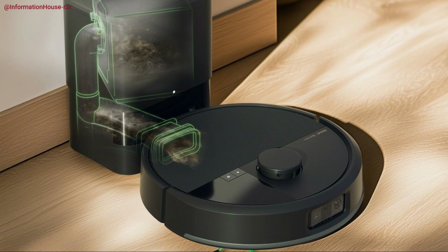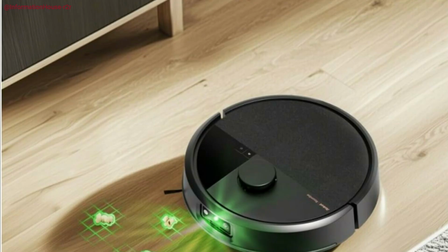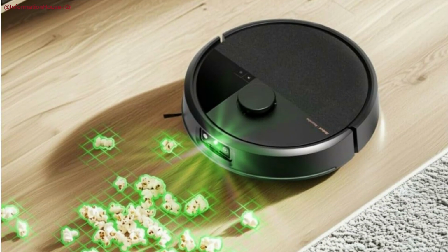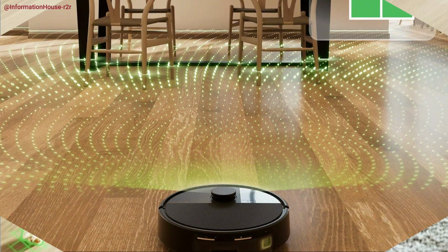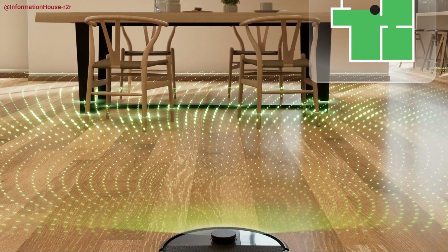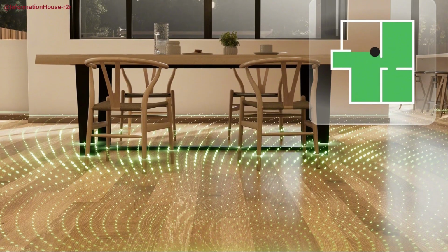Pair it with Alexa, Siri, or Google Assistant to clean on command, while Dirt Detect technology ensures no mess is left behind. Plus, the Auto Empty Dock keeps debris contained for up to 75 days, letting you enjoy a spotless home hands-free. What's in the box? 1 Roomba Max 705, 1 Auto Empty Dock, 1 extra auto empty bag, and 1 extra filter. Everything you need for effortless cleaning.